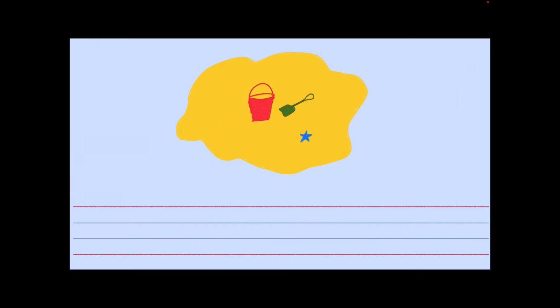Pops nips into it. He's brought his bucket and spade so we can see the next activity, because wet sand is always better for making sandcastles. Pops nips into it. Pops. We're getting used to putting capital P at the beginning. Nips in and to. That's our strategy word. And then it.